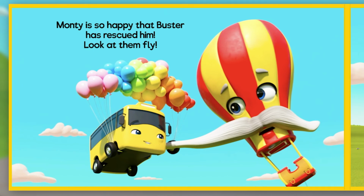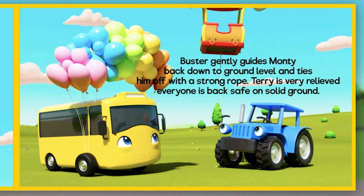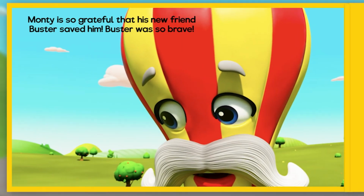Monty is so happy that Buster has rescued him. Look at them fly. Buster gently guides Monty back down to ground level and ties him off with a strong rope. Terry is very relieved everyone is back safe on solid ground. Monty is so grateful that his new friend Buster saved him. Buster was so brave.